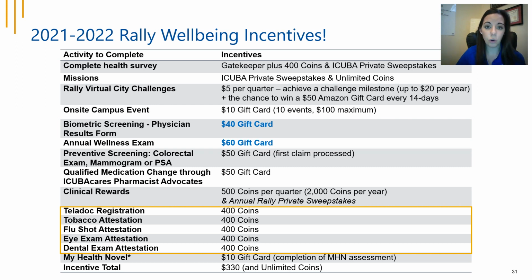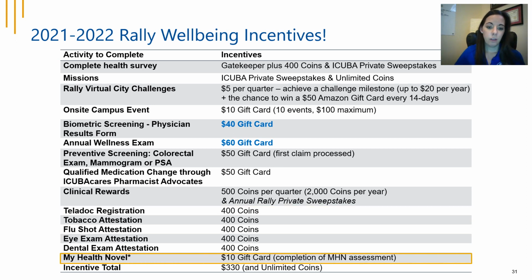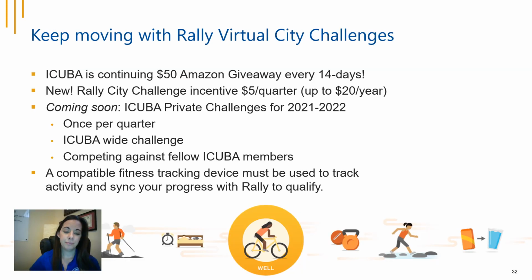Also, we have added a few coin features. Previously, we offered Teladoc registration and tobacco attestation, so those are unchanged. But new this year, you can earn coins for getting your flu shot, an eye exam, or a dental exam. A brand new feature this year, which we'll review more in the coming slides, is My Health Novel. So this is a way to get you engaged within various programs that fit your needs, and we'll talk about that a little bit more coming up. But each employee and covered spouse has the ability to earn up to $330 this year.